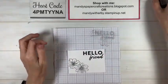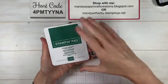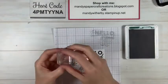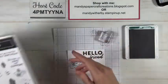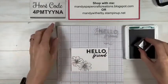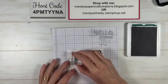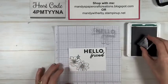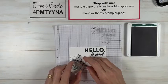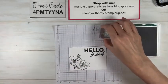All right, so next we're going to stamp the little leafy bits. So I'm going to bring in the shaded spruce. And I'm going to use this little one, which is, I'll show you on the stamp case because it's a bit hard to see, this little one here. Okay, so we'll stamp a few of those. So this is in the shaded spruce. So we'll have one there. And I'll have one down here. There we go. So we're just going to do two of those. Give that a little clean.